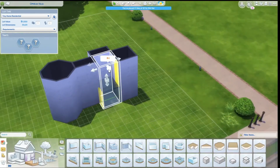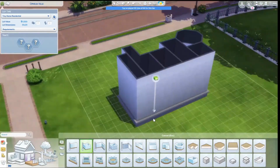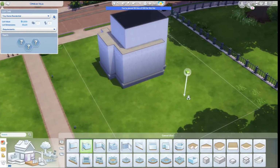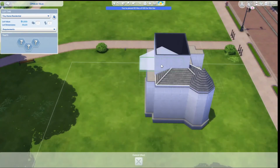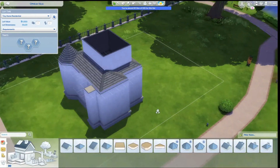So today we are doing another speed build, and it's yet another Victorian. Sorry if they're not your thing, but lately it's all I feel like building. At first I tried building a modern home with some diagonal bits to it, but I just wasn't feeling it at all. So we did a Victorian.